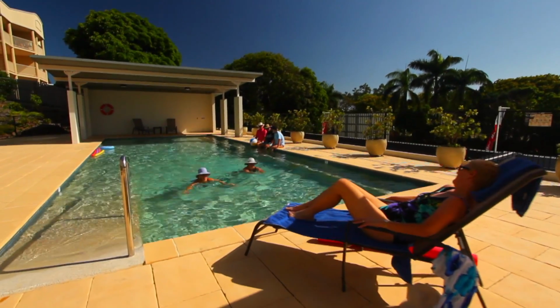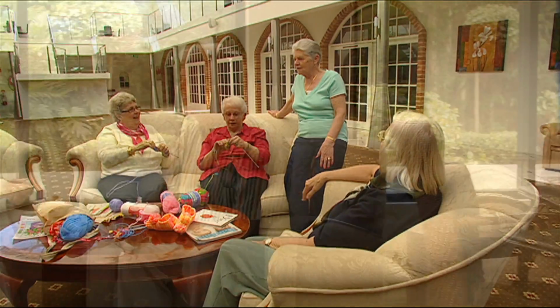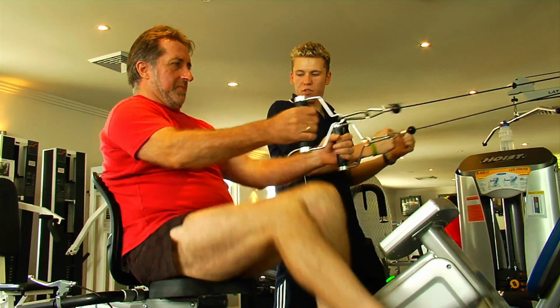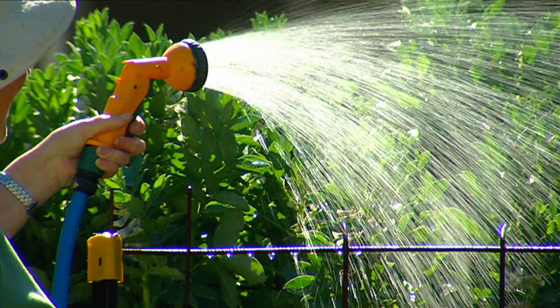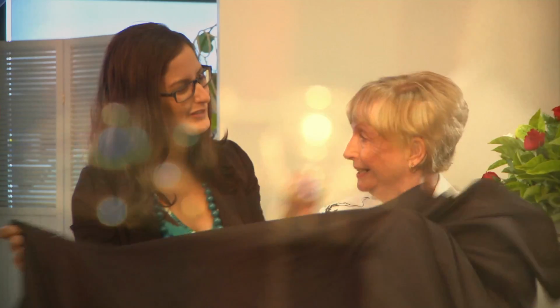Fancy a splash in the pool? Maybe the dry kind is more to your liking. There's usually a crafty corner, a sunny lounge to escape in a book. How about keeping strong on the gym equipment or bowl your way to the jack? You can still have your veggie garden and a shed. You'll find quite a lot of villages also have clinician rooms. Some have hairdressers and spa treatment rooms. Now that sounds good. The staff are very good, and you know that you've been well looked after. There's people who go around at night checking and things like that, so I feel very secure.